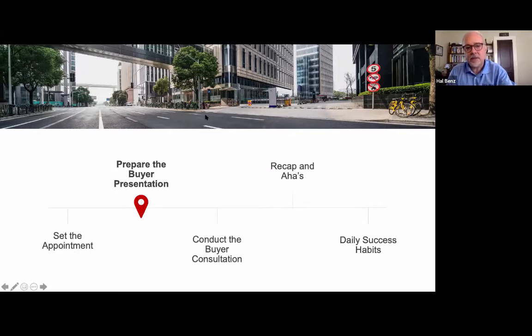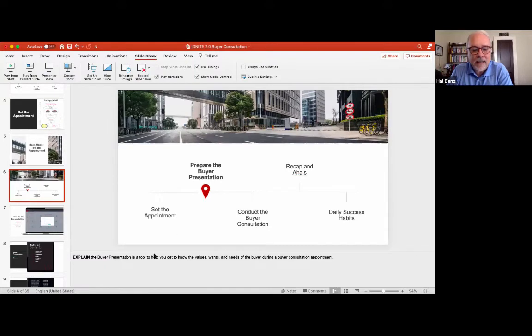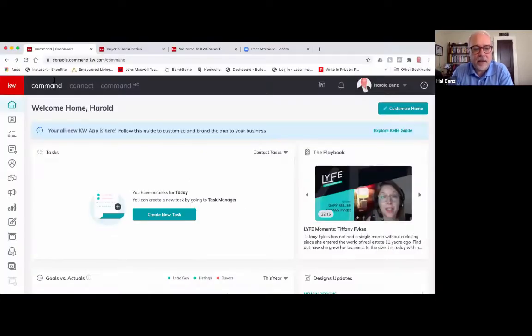The very first thing that we need to do is to have that guide ready to go. And so with that, I'm going to share my screen again. And I'm going to take you to my Command dashboard.